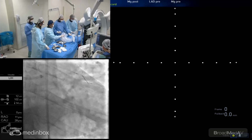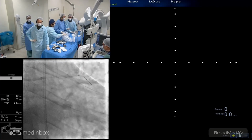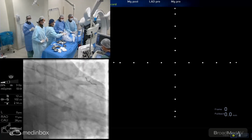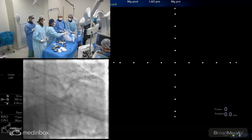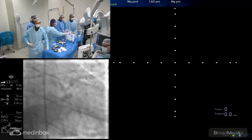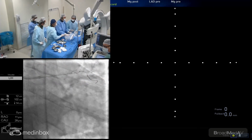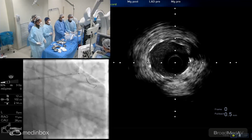Why did you start with the ramus instead of the LAD? I think it was just random, no reason. I usually start with the main vessel, but if there is some dissection, it's not good. We put another stent.